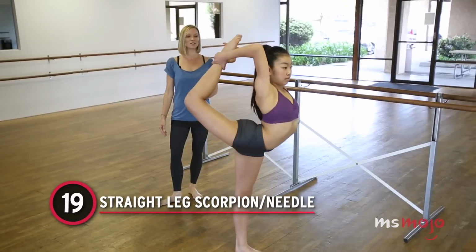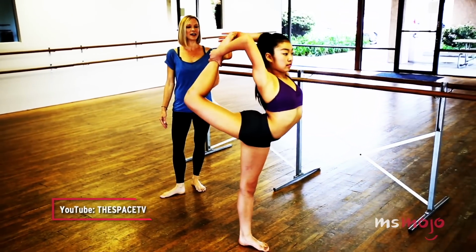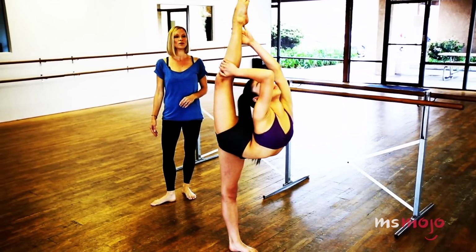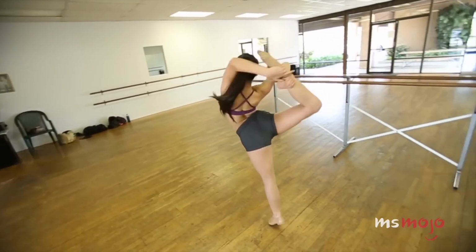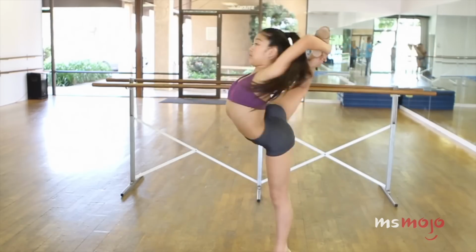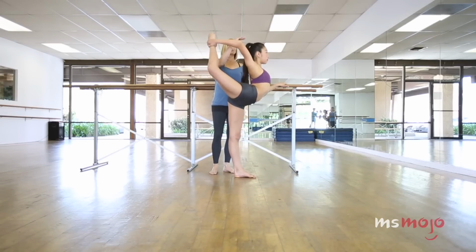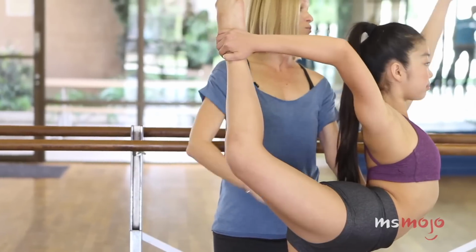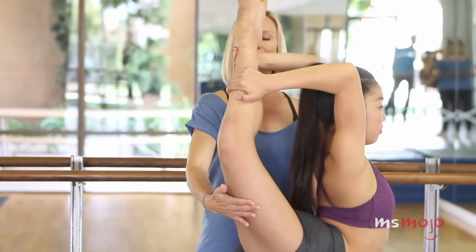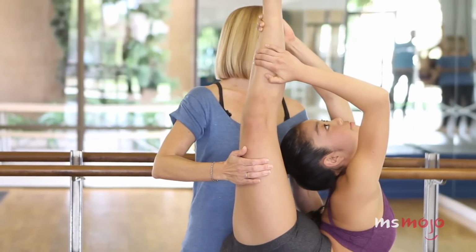Number 19. Straight leg scorpion / needle. This is a very impressive extension, to say the least. It basically involves doing the splits while standing on one leg and holding the other leg in the air behind your head. She's gonna reach over with her other hand on the outside, and as she starts to walk her hands down toward her knee, she's gonna extend fully and try to look straight up at that.